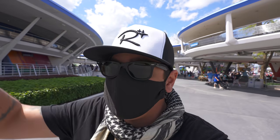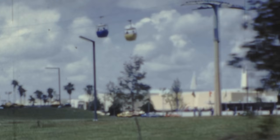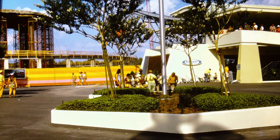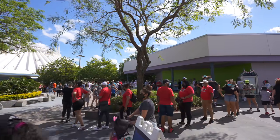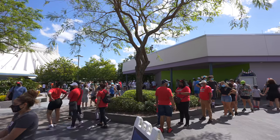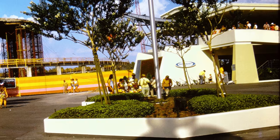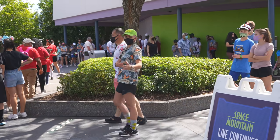It's hard to picture that when you walked in, the thing you saw at the end, the thing that drew you in, was the Skyway station back then. Sadly, the Skyway to Fantasyland and the Skyway back to Tomorrowland are no longer with us, but the bottom portion of the station building is still here in the form of those restrooms and face painting area in Tomorrowland next door to Space Mountain, which, by the way, back in that picture, you can see is just under construction there. Crazy thing is, standing here, I was just noticing how that planter, the shape is still the same.